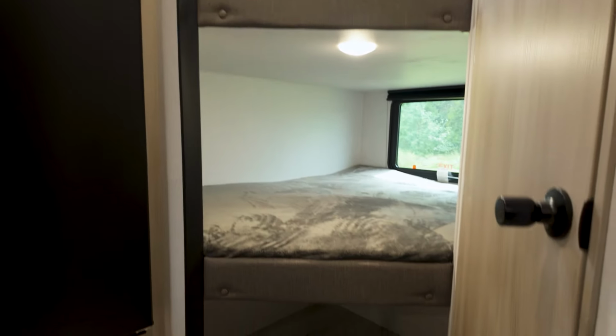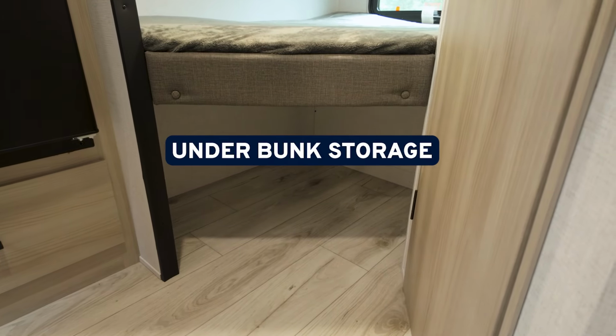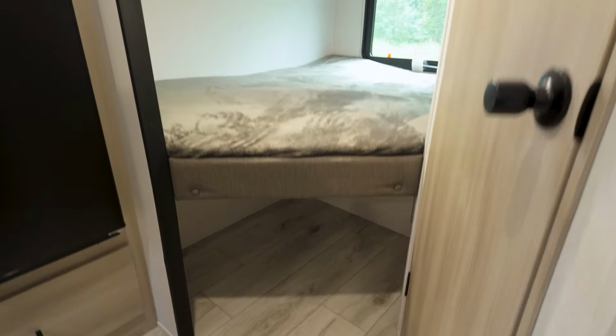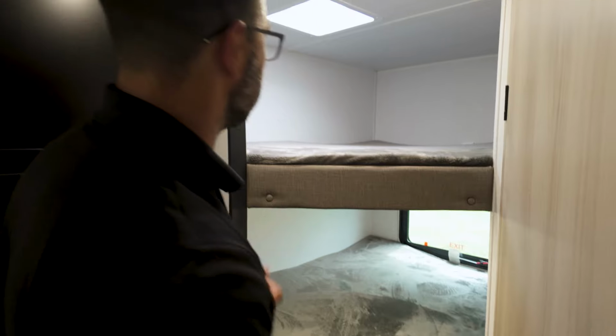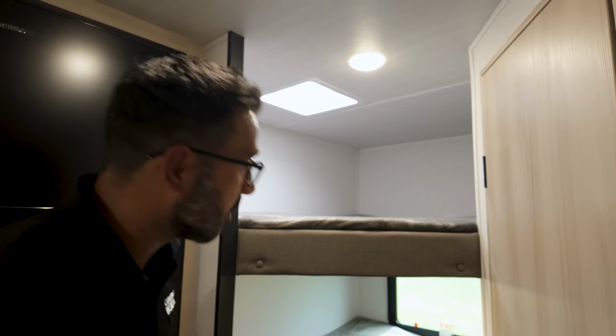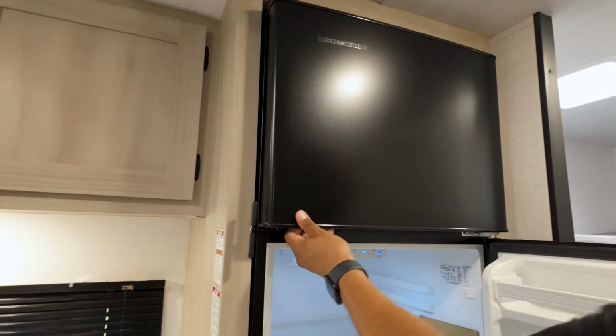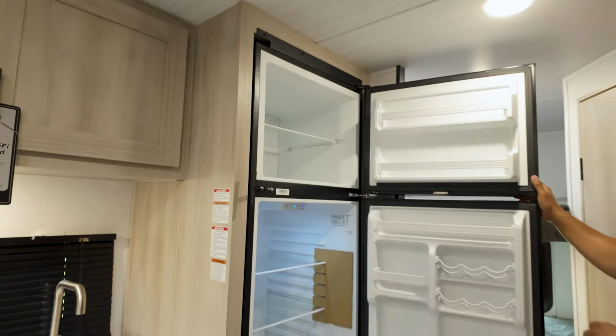And then if we take a look underneath, you will see just huge storage space, which I love because so many times in these floor plans, there's no place for the kids' clothes, and that is not going to be the case in this one. Also, not only do they put a light up top, but they also put a light in the bottom of the bunk. I really like when you have a light in the bottom bunk as well, because a lot of times, again, at this price point, they basically try to save a little bit of cash, and many times you don't get that.